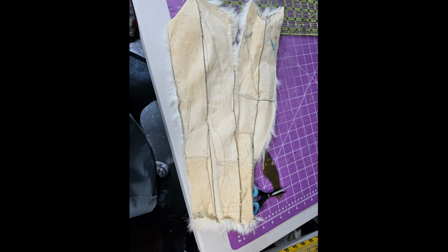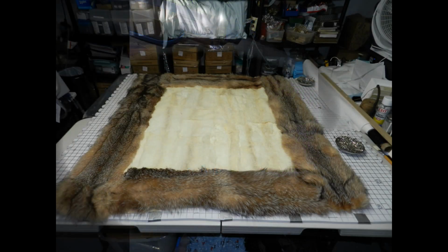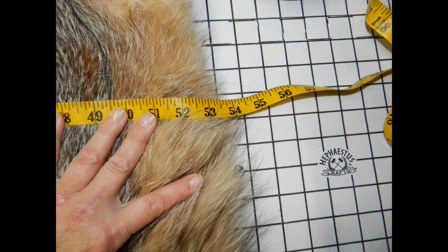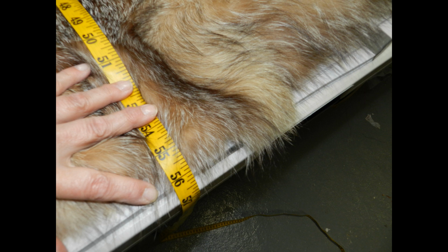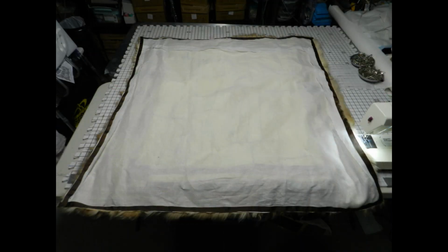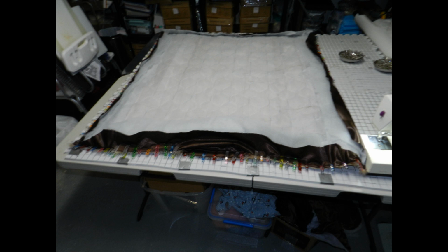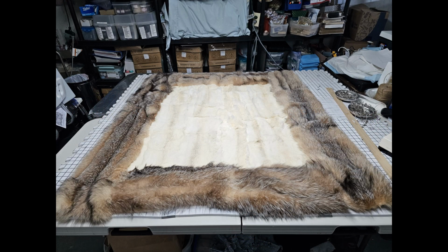Here I'm putting together the pieces of the white mink for the center portion, and that's what it looked like when it was completed. It measured 53 by 55, and then as always, I put a protective layer of cotton. I put a ribbon on the end to help protect it. I layer it with the lining, clip it all the way around, and then sew it together.